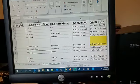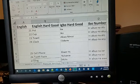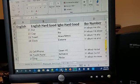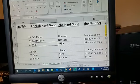Okay, items 21 through 30. 21, pot, would be ite, iri aboa na otu. 22, cup, would be iko, iri aboa na aboa. 23, tau, would be aqua umiri, iri aboa na ata. 24, clock, would be elekere, iri aboa na ana. 25, cell phone, would be ekwente, iri aboa na ise.